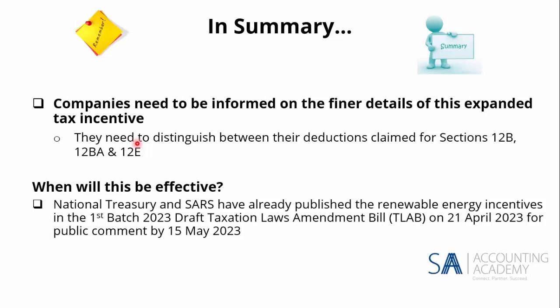Right. When is this effective? Well, it's already effective now. It is from the 1st of March 2023. I think when they announced this in the budget speech, the mere fact that they had a frequently asked questions document ready almost the same day, the very next day they published a frequently asked questions document on individuals, that said to me that they've been working on this for a while. But it has now been fast-tracked.